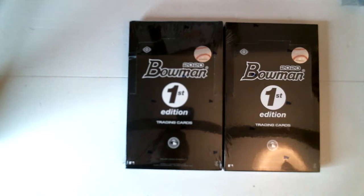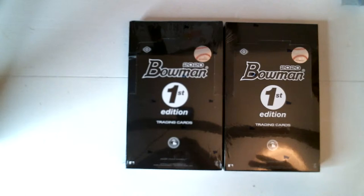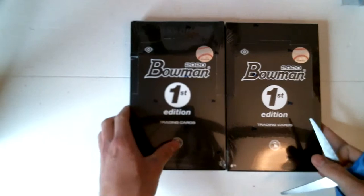Once again, this is the 2020 Bowman First Edition 2-box 48 pack break. There are 10 cards per pack, 24 packs per box. Hopefully you can pull some Dominguez's, some Francos, some Bobby Witt Juniors. Have a good break. Looking for that one of one. That'll be a really cool pull. So let's get into this.